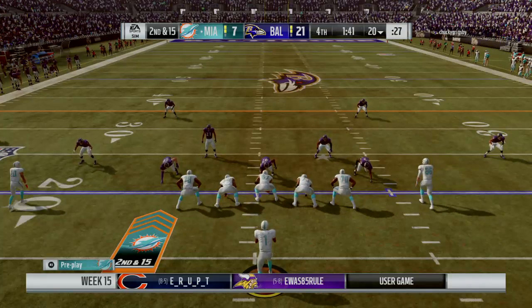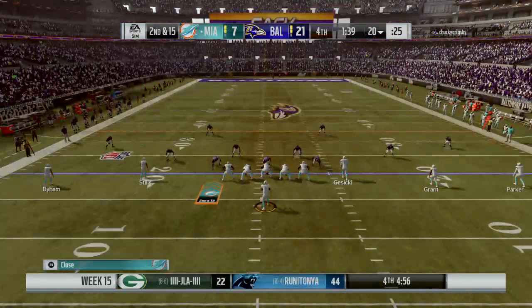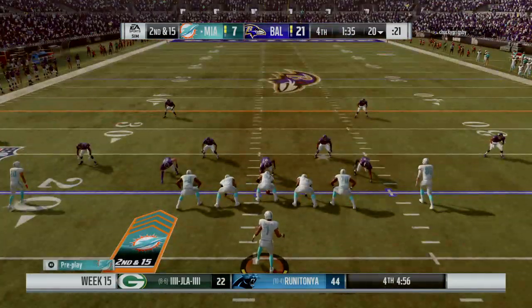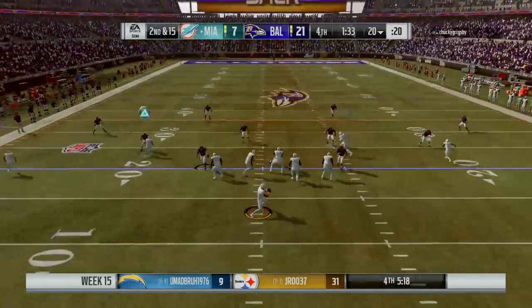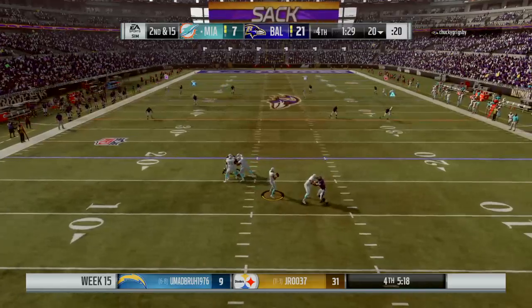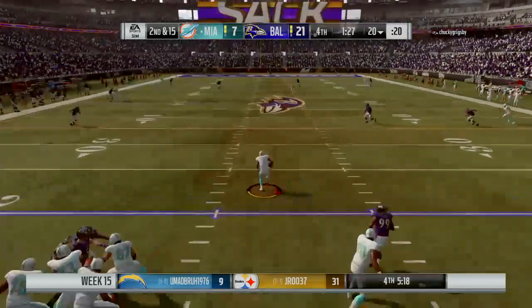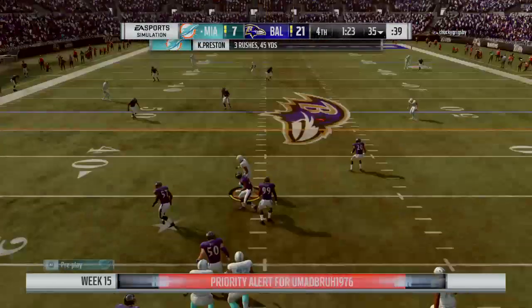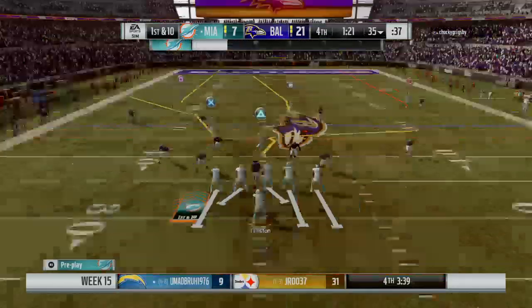Blue 90. Blue 90. Gone, gone. Looking to throw on 2nd down. Preston. And now he'll tuck it and run. Give him 15 yards on that one, and the Dolphins have a 1st down.